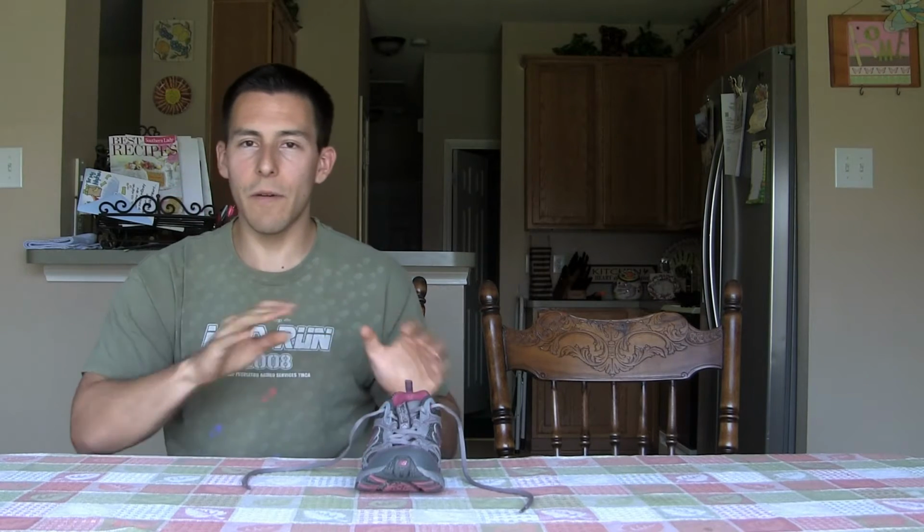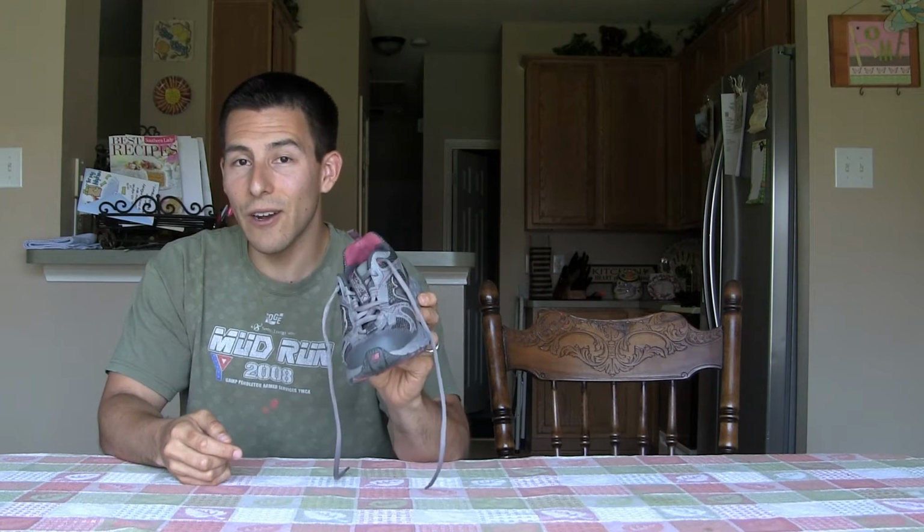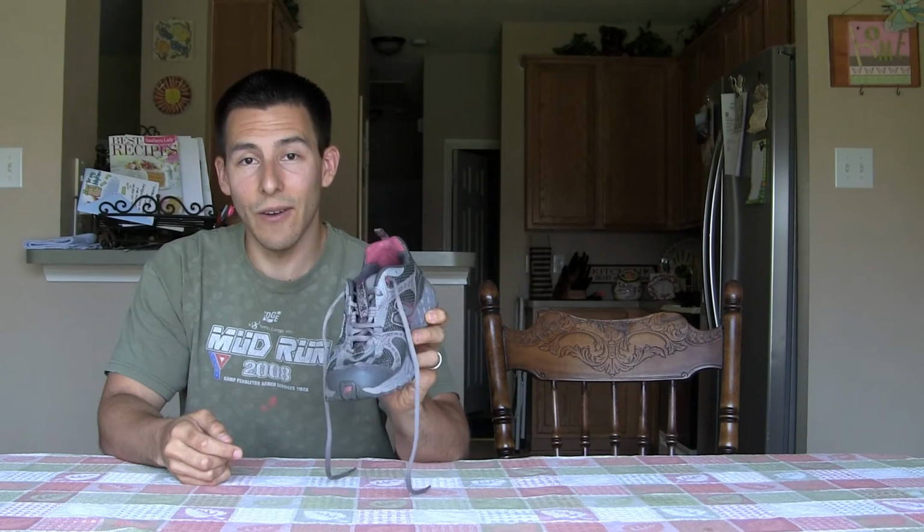Well, regardless if you're a man or a woman, if you're wearing a regular tennis shoe, a dress shoe, things like that, I guarantee you that the heel is higher than the toes. So men, yes, even you may not know it, but you're wearing heels. It doesn't necessarily have to be a stiletto to still be considered a heel.